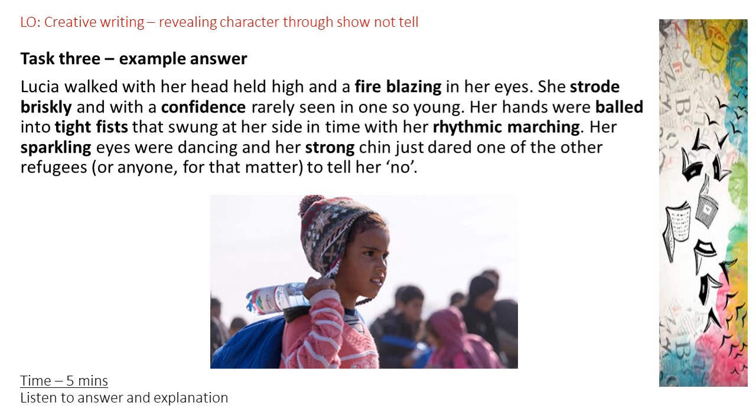Her hands were balled into tight fists. So the verb balled could indicate a hidden fear, could indicate anger or resentment, into tight fists. So the adjective tight, this is showing a different side to her. Maybe there's something restraining her. And the noun fists again could indicate anger.